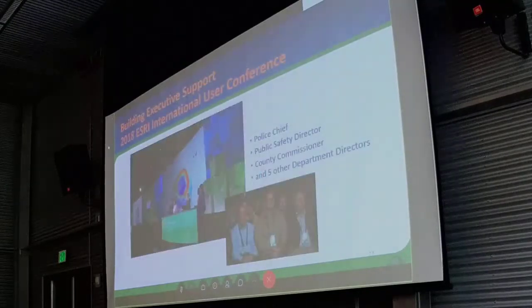And this is pretty much close to the end, where I said I think it's very critical. Because our GIS platform was used throughout the county, and it's a very visual platform, it allowed us to gain executive support. We actually spoke at the 2018 Esri International User Conference. This is just to show you how successful that support from the agencies has become.